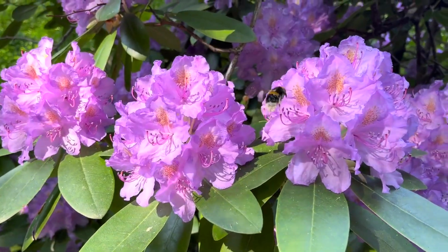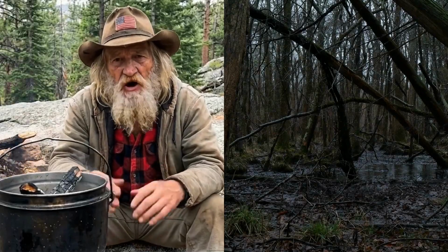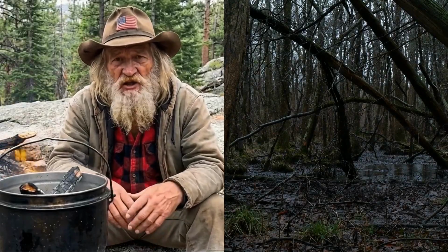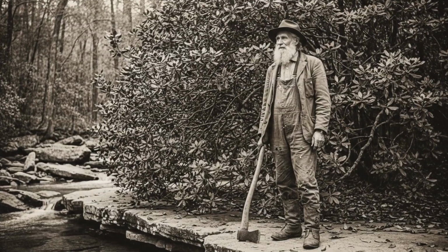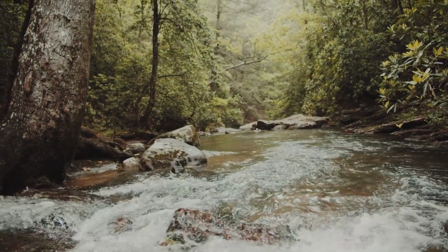Number 24, laurel hell. I've seen grown men get lost 30 yards from a trail inside mountain laurel and rhododendron. The branches lock together, the ground drops without warning, and every direction looks the same. Old-timers called it laurel hell because that name was earned. The mistake is fighting uphill through it.